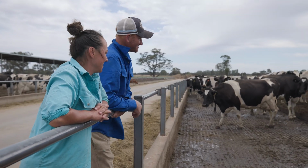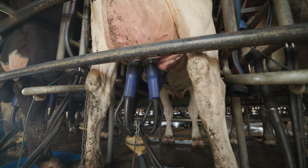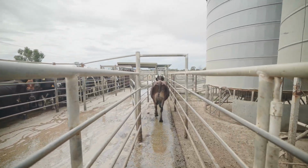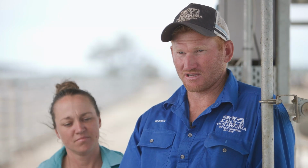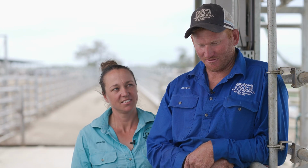We bought 10 cows with the small farm, and we decided we were going to rear calves and milk these 10 cows. Soon had too much milk to feed the calves and spoke to a couple of suppliers that were travelling past with the truck, and they were more than happy to pick up the milk. So we started supplying a little bit of milk. Got the first milk check and thought, this is not as bad as what we thought it might be.